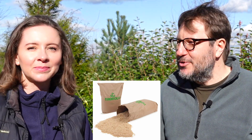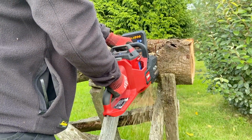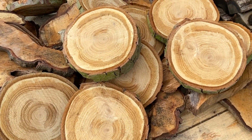You can buy the sawdust from TROBOLO, or you can use your own. We chainsaw a lot. If you've got a miter saw, for example, you get a lot of sawdust. If you start collecting that and keeping it in jars, you can very easily use it to cover it over, and it also emits a bit of a pleasant woody smell, especially if you're sawing through things like cedar wood. You can get nice aromas with that. Very true.